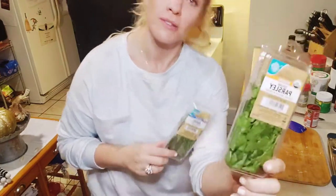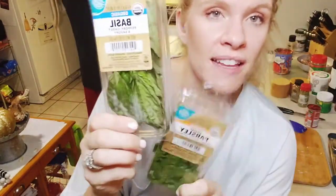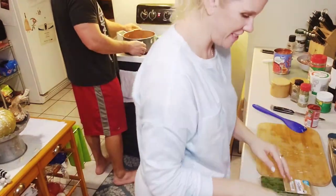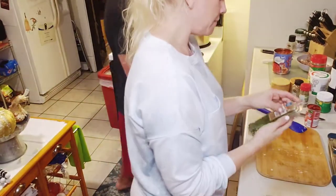Some fresh parsley, some real, like, this is going to go into the actual soup, but it's also going to go into the ricotta balls, and then the basil is just going to go into the ricotta balls. So I'm going to chop up. Good.